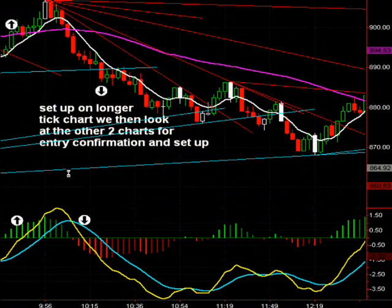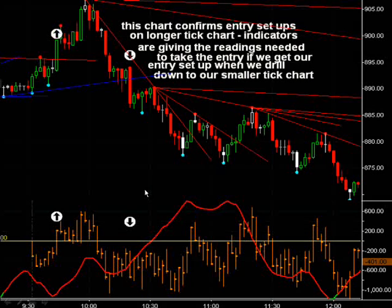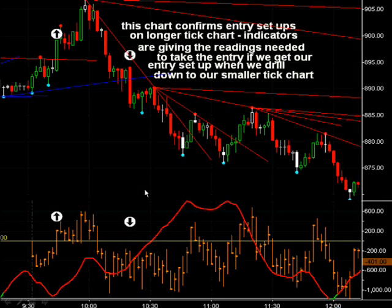Now this is the longer tick chart again, and this is later on in the morning, approximately 10:16. I have a setup occurring on this longer tick chart. So now I'm going to drill down to my other 2 charts, my smaller minute chart, which if you look up here, this is the second arrow. That is this entry that I just showed you on the longer tick chart. And I do have confirmation from my indicators that it is okay for me to go ahead and take this short. So I went ahead and I took it.